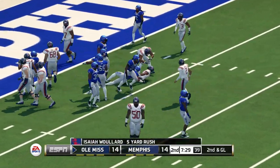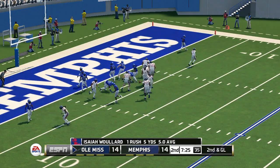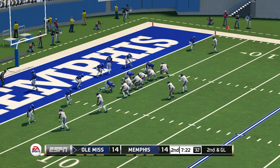And they get nice yardage on that run. That's good for a gain of 4 yards. That brings up second and goal.